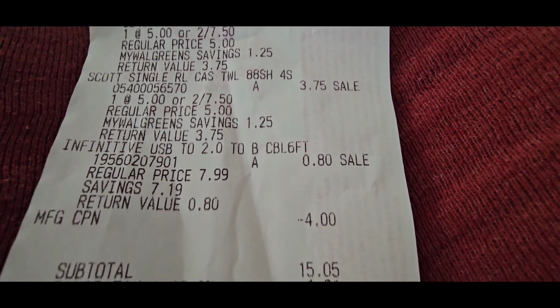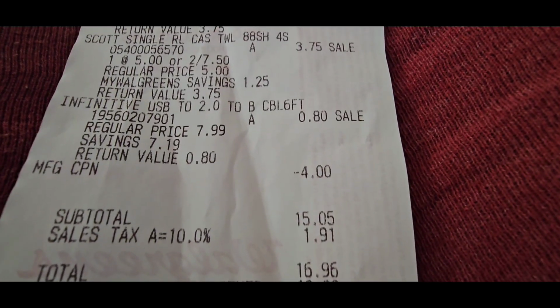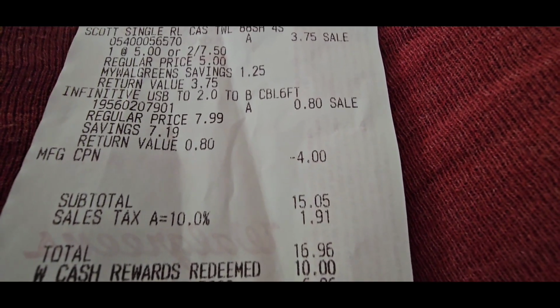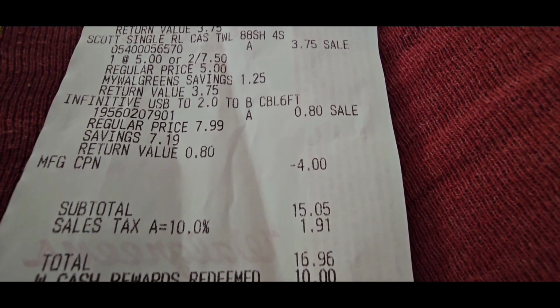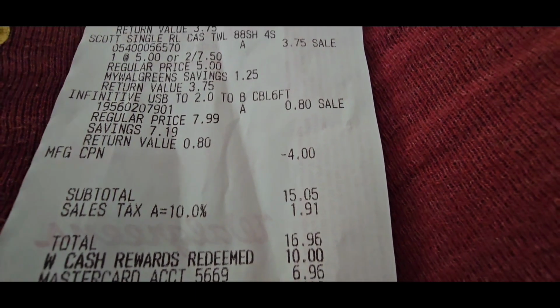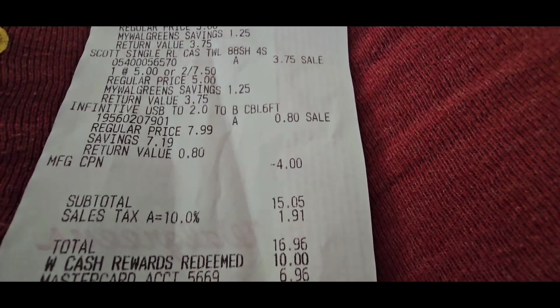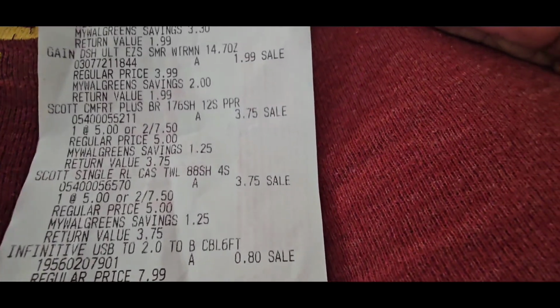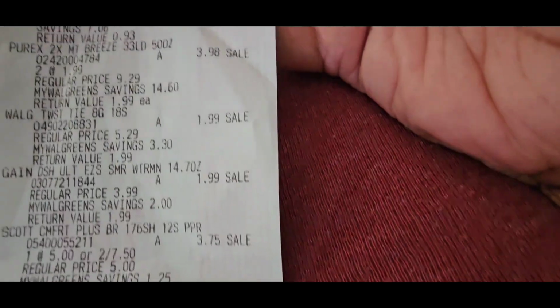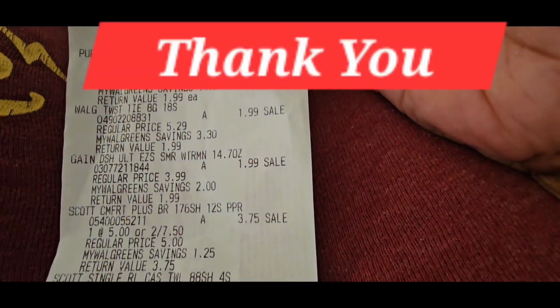So my subtotal came up to $15. Taxes was $1.91. Total was $16.96 out of pocket. I did redeem $10 in rewards. I paid $6.96 out of pocket, guys. So I did go over, like I told you, by about $5 because I picked up the clearance items. But without picking up the clearance items, you should have done great.